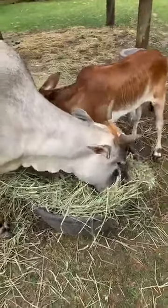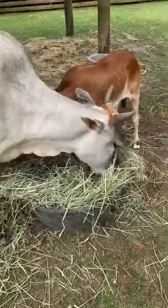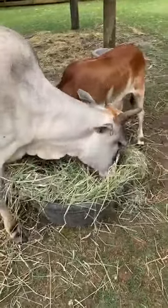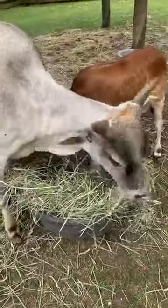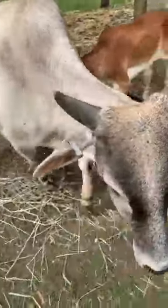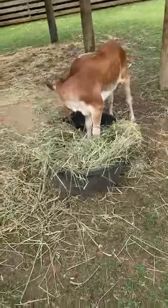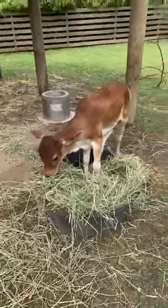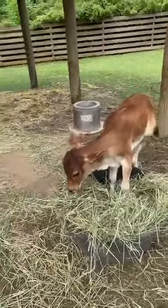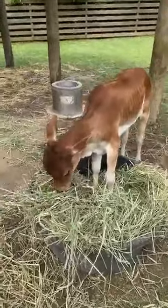And what are Lulu and Ravi eating here in this bin? This is Timothy hay. So this is probably the majority of their diet that they get. Zebus, along with other cattle, are grazers. So they're gonna be eating grass, hay, and that kind of stuff. We also give them a variety of browse, like bamboo and banana leaves. And also they will get grain every day as well.